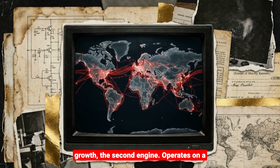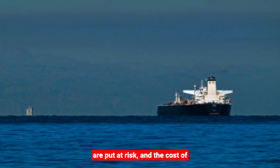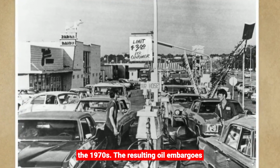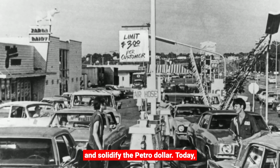The second engine operates on a macroeconomic scale. The fiat transfer relies on global geopolitics and engineered inflation to move capital. It often starts with a geopolitical flashpoint. When a maritime choke point is threatened, global energy supply chains are put at risk, and the cost of oil spikes. During the energy crises of the 1970s, the resulting oil embargoes provided the necessary leverage to restructure the global financial order and solidify the petrodollar.